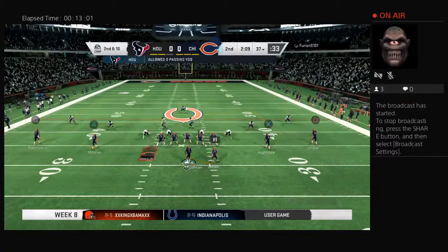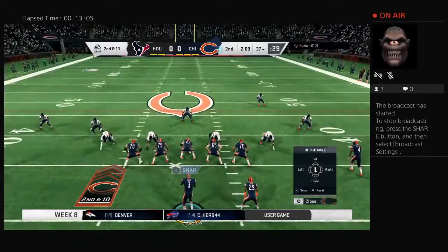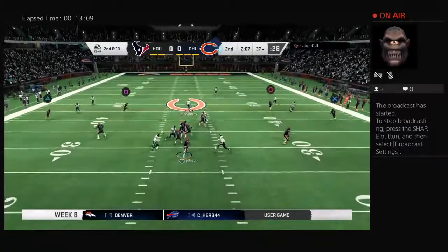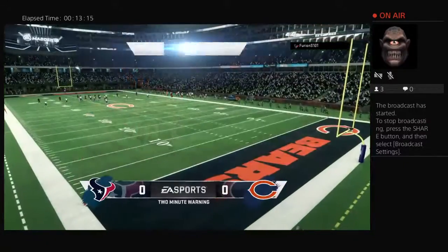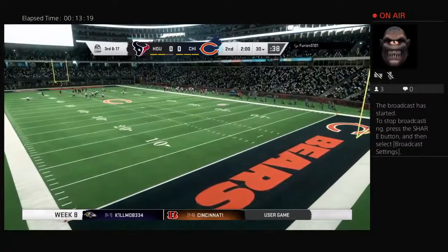Line of scrimmage, again the 37 as they line up 2nd and 10. Ricky. Check. The play action fake. They'll look to throw. Nowhere to escape, and he goes down. 2 minutes on the clock in what's been a scoreless first half.